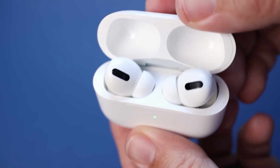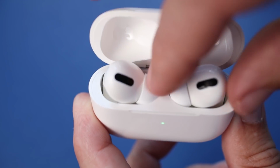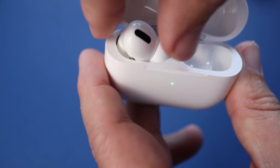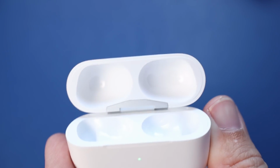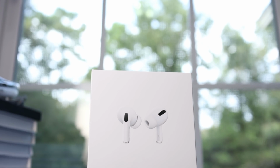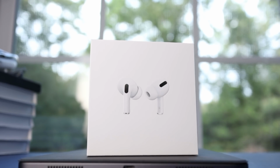Now again, I do understand a lot of people are paying for Apple's ecosystem, and I understand that usability and just ease of use, but from a straight audio standpoint and even a noise canceling standpoint, there are some things that I have some issues with. Now, the first thing is the premium price. I just honestly think these should be under $200.